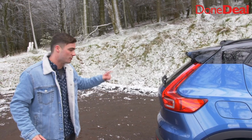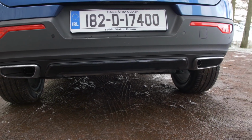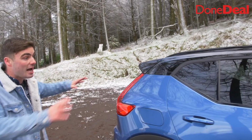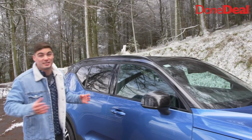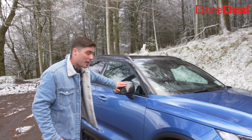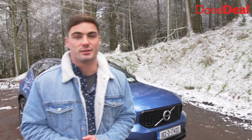This particular one is R-Design. It comes with a lot of extras. It's got the dual tip exhaust, which both actually work. It's black everywhere. It's got the roof, the trim, the windows are privacy glass, which is tinted windows. It's got the blacked out wing mirrors, and of course it's got the R-Design grille on the front.